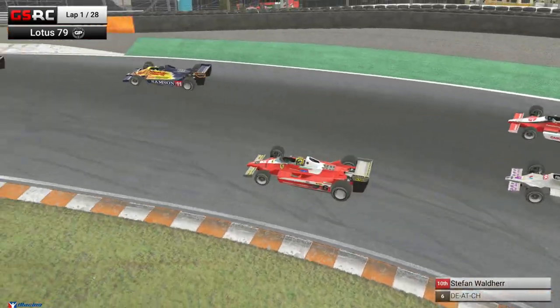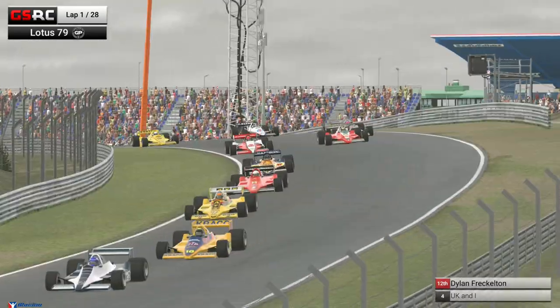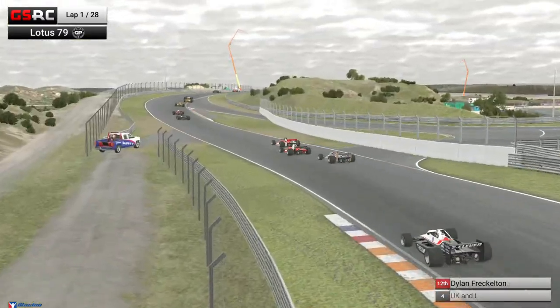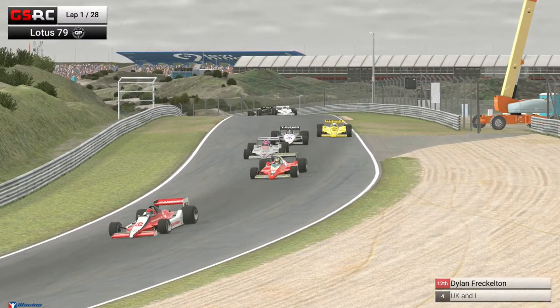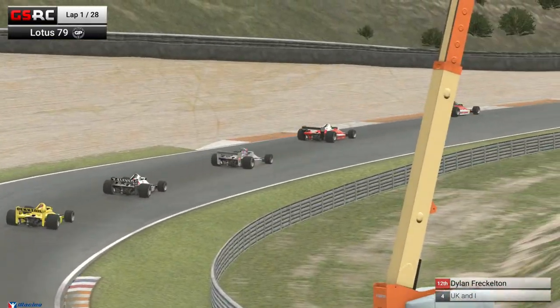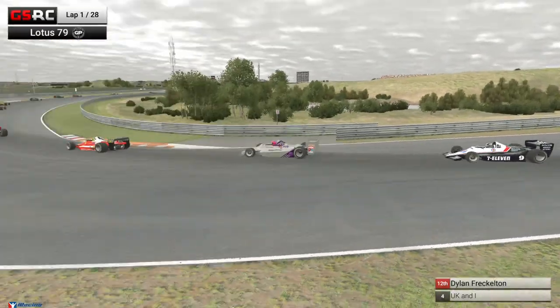Look at all the differing lines. We see three different lines through there on the first lap. Buchenholz is one of those corners that has been changed since they updated this circuit around 2020. Dylan Freckleton trying to get in underneath there, but no dice. They're still trying to dice for position down into Shivlock now heading towards Masters. This is definitely a single file corner.